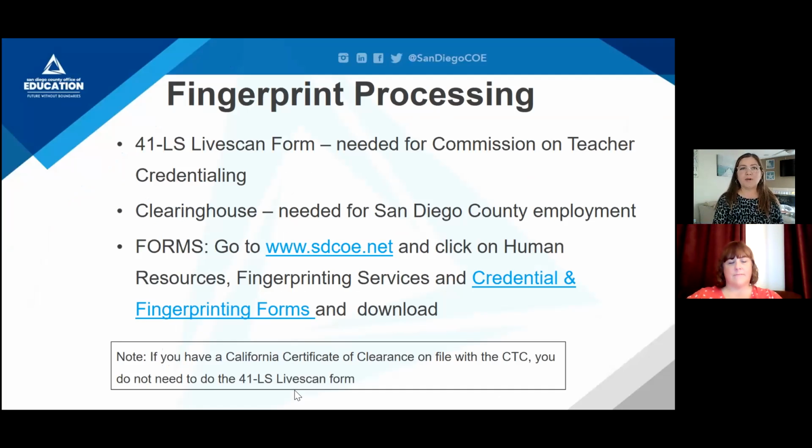For the fingerprint processing and the requirement for that, you will need to be printed for the 41LS form, and that's for the Commission on Teacher Credentialing. That includes a clearance from DOJ and FBI. And then the clearinghouse is needed for employment in San Diego County. So we have what's called the San Diego County Clearinghouse, and that allows you to substitute teach in multiple districts without having to fingerprint for every single district. Most school districts and charters accept the clearinghouse. There are a few exceptions, and they would let you know and give you their individual form for their district.